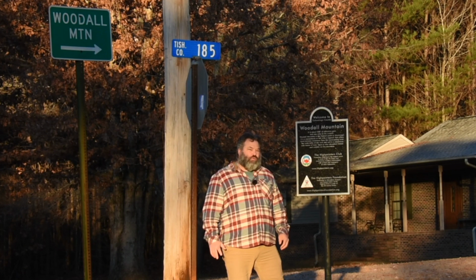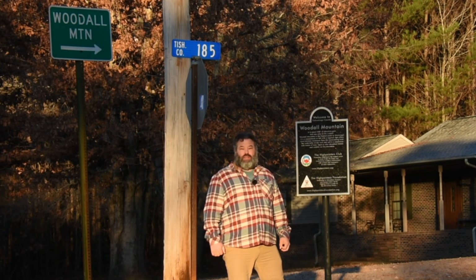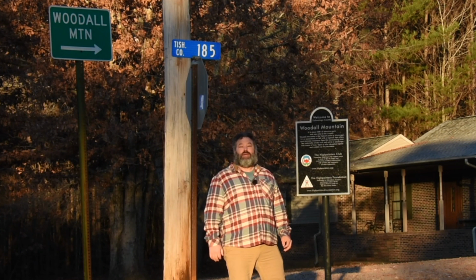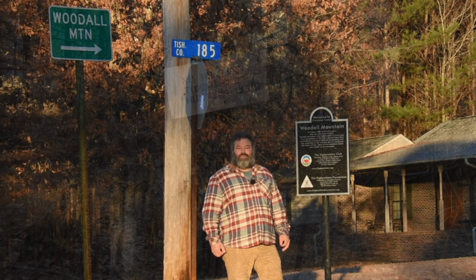To get to the top of Woodall Mountain, you start right here at the intersection of Route 176 and Woodall Mountain Road. This mile-long dirt road will take you right to the top. Now, you've got an option. You can either hike it or you can drive it. Today, we're going to drive it. Let's go check it out.